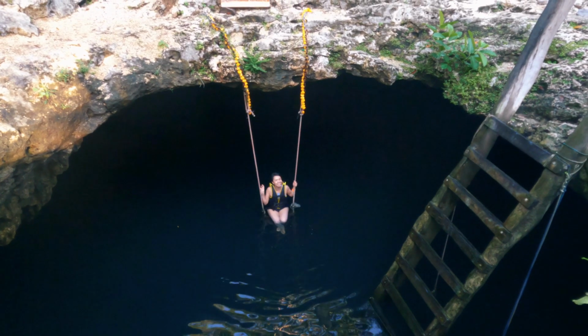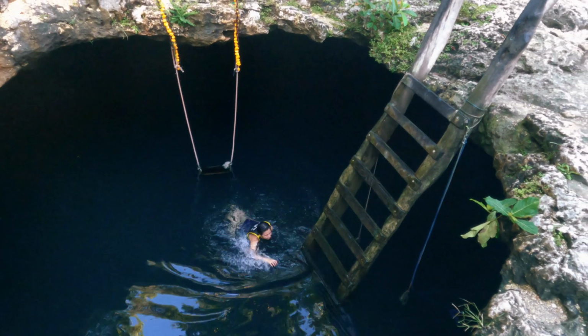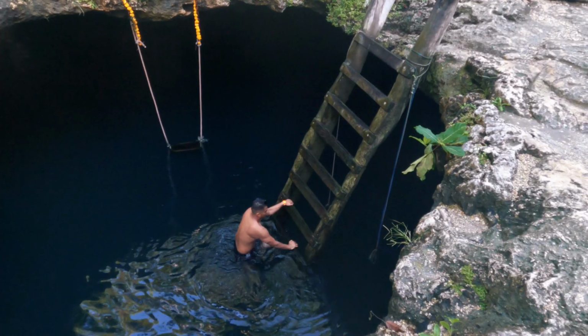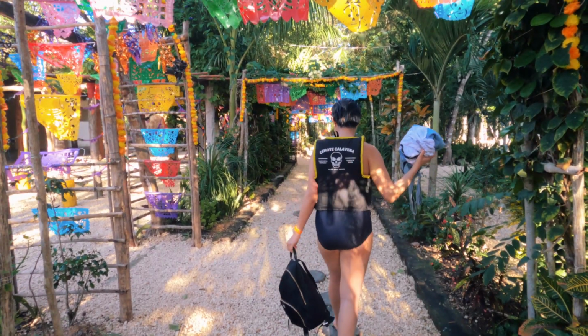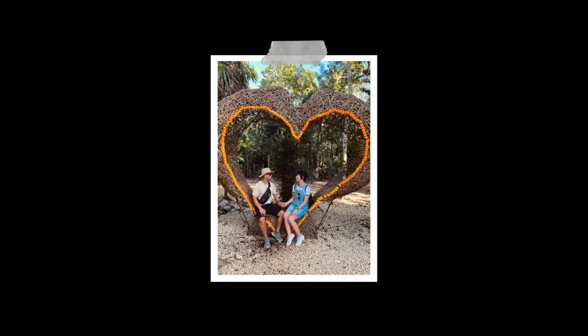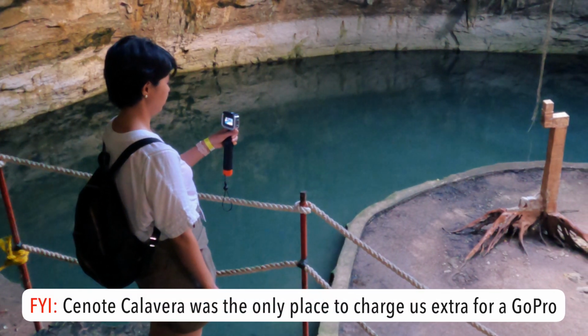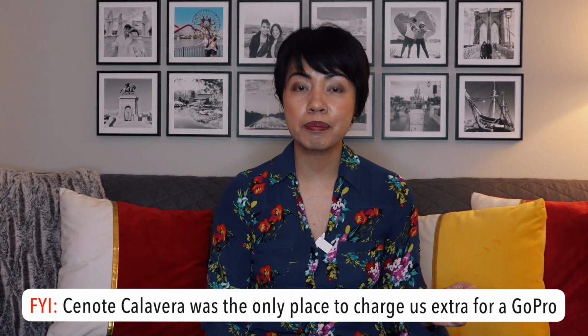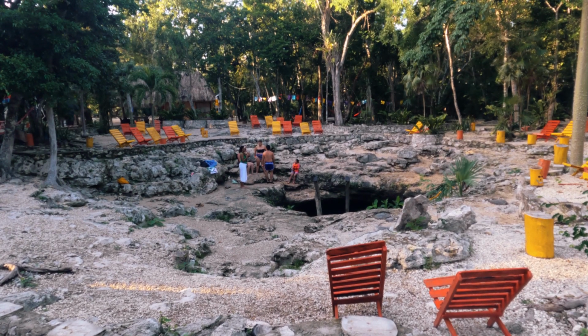And the water was actually pretty cold, but your body will get used to it if you've been in the water for a specific amount of time. And then it gets cold again once you're out of the water, so make sure to bring a towel with you because they're not gonna provide one for you here. Now, if you have a professional camera, maybe a GoPro, then you will have to pay an extra fee. Yes, that is on top of the entrance fee, which is gonna be an extra 50 Mexican pesos.